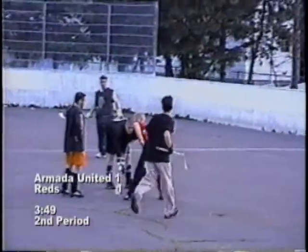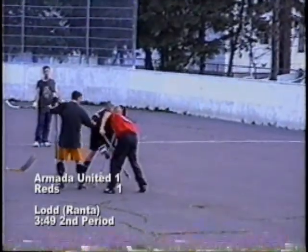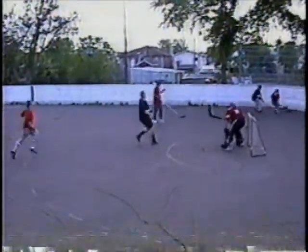Here comes a play. He's right in front. He scores! Dave Lodd scores out of nowhere. The pressure was all on the Reds. And just a simple break like that, he caught Boast going on the wrong foot. The weight was on the wrong foot, and he found the back of the net. But here comes Forshaw. Forshaw's got a tendency to step up his game whenever he feels a little pressure.